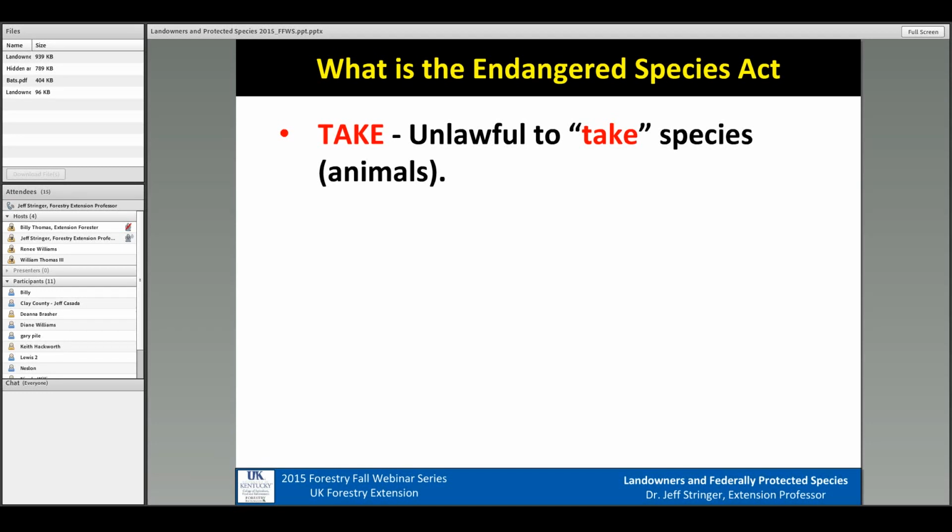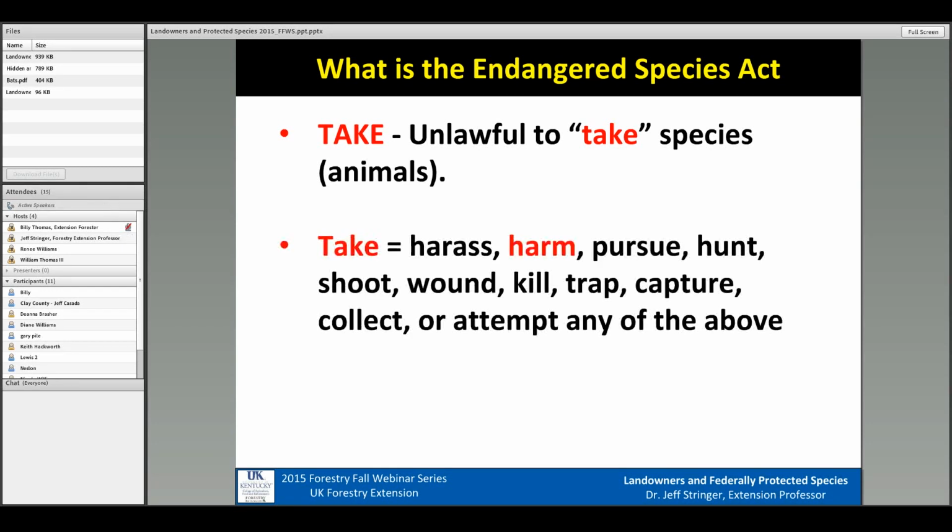Okay? Now, take means to do any of these things: to harass, harm, pursue any of these species, hunt, shoot, wound, kill, trap, capture, collect, or attempt any of the above. So, obviously they have a lot of words there, and I'm taking this right out of the law, so I was making sure that I had every base covered. But you understand what's going on here, and you can't harass, harm, or do anything to these kind of species, or attempt to do anything.